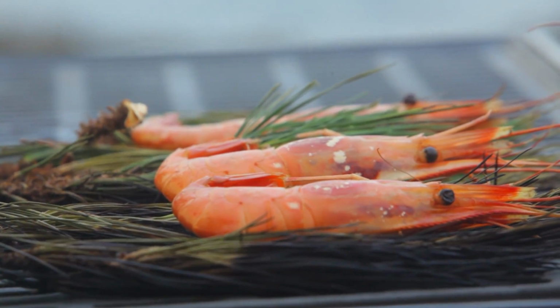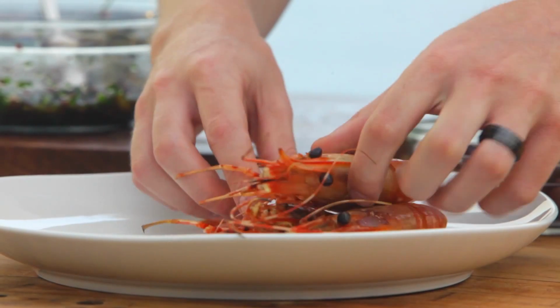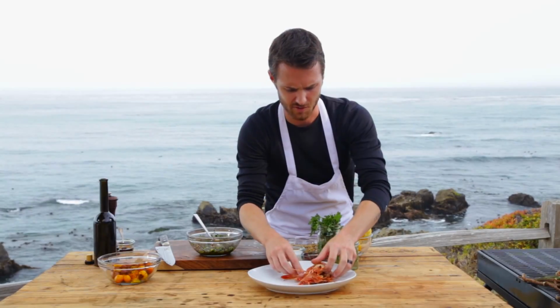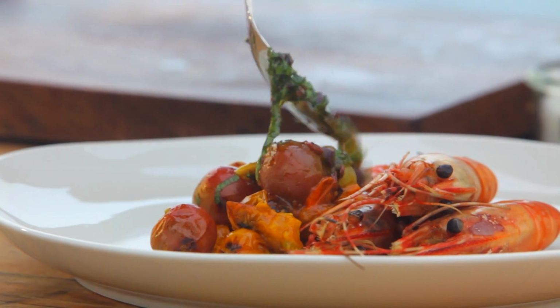These prawns look absolutely beautiful. They're ready to be plated. I'm just gonna get my plate out. And these guys are pretty big, so 3 is a good serving portion. Wonderful colors. Now we're just gonna finish off this plate with the vinaigrette.